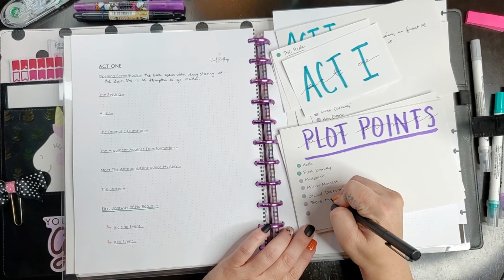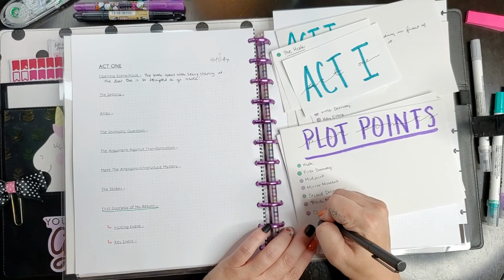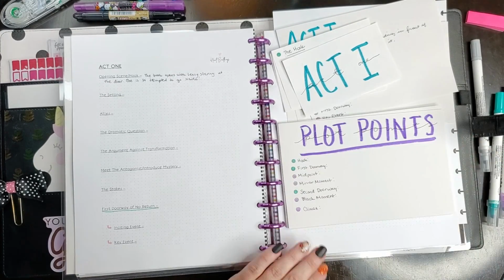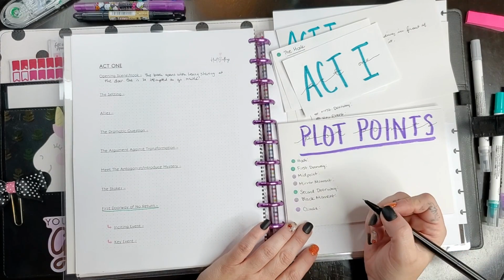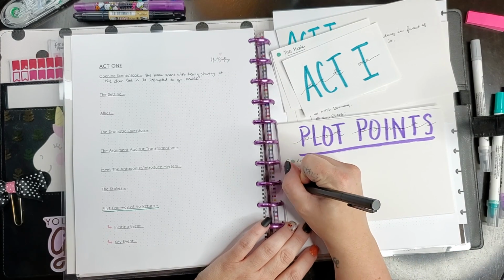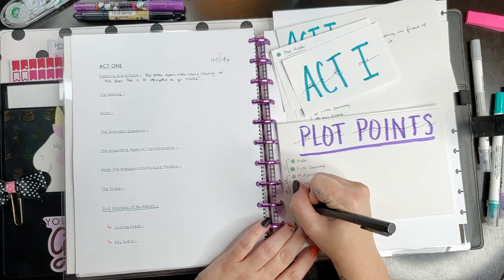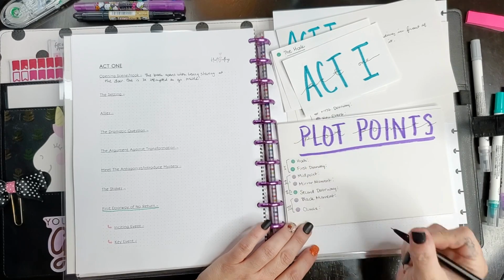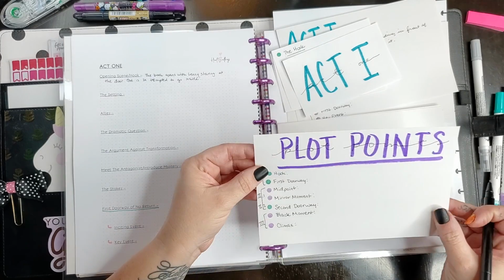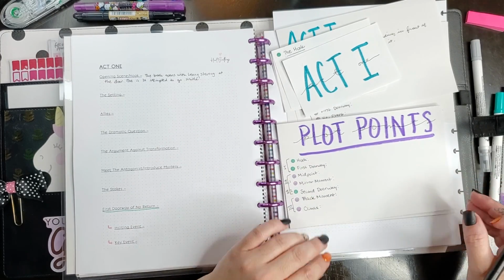Then the fourth one that I like to have figured out is the second doorway, or the black moment. Because this is really getting deep into the story, I don't always have as many details or as clear an image in my mind of what exactly this second doorway of no return is going to be, or this Act 2 climax. And I might not be able to see the exact black moment, but I like to at least sketch out some ideas of what's the worst possible thing that can happen in my character's world? What's the main thing we can take away from them, or what's their worst fear?